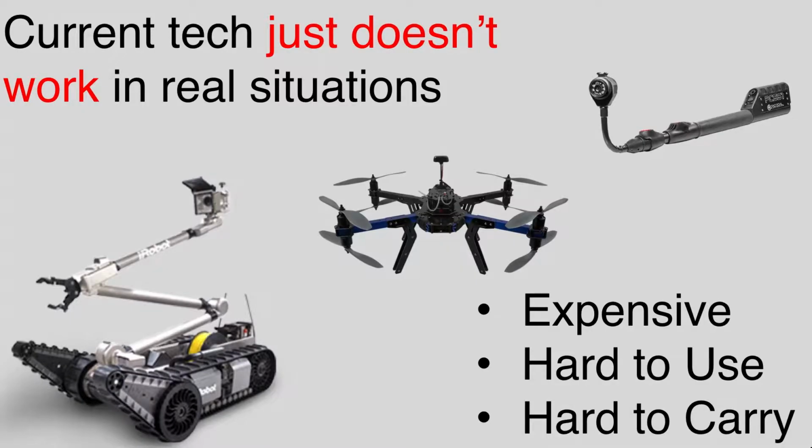And you might think, well, I see CSI and there's robots and drones and all sorts of cool stuff, but the reality is they're too expensive, they're too hard to use, and they always have a limited field of view. So you only get part of the story of what's going on.